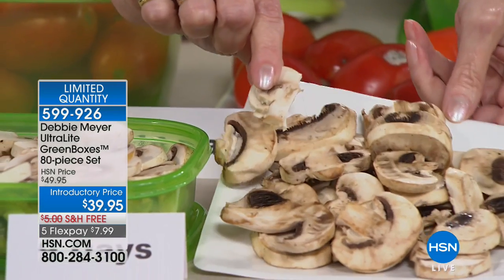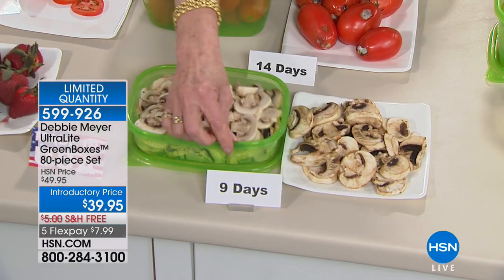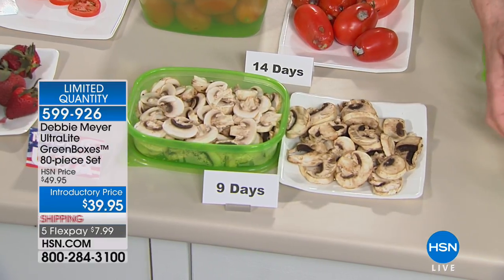Look, and I love mushrooms on my salad. I love mushrooms in my omelets. But at 9 days, you're tossing them out. You would, long before 9 days, they turned into that. All right, let's go next door.